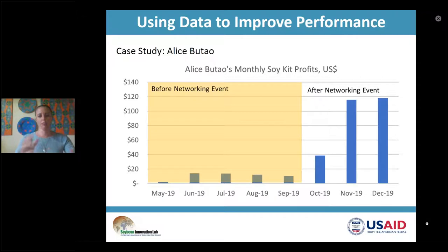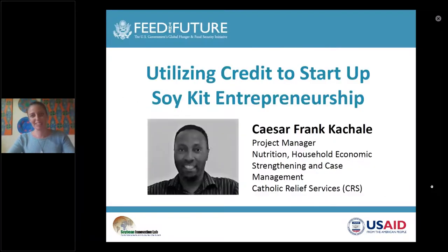So just to make one last point, this shows how data can be used to better target soy kits to perhaps the most likely to be successful entrepreneurs. It shows how we can use this information to help entrepreneurs improve their outcomes. But we actually believe that there's a lot more we can be doing with data as well. So we're seeking to increase some of our data collection activities to look at questions such as, what is the impact of soy kits on community nutrition as a result of having something like soy milk now available in communities? So we're very excited about that. Thank you very much, and that's all for my presentation.